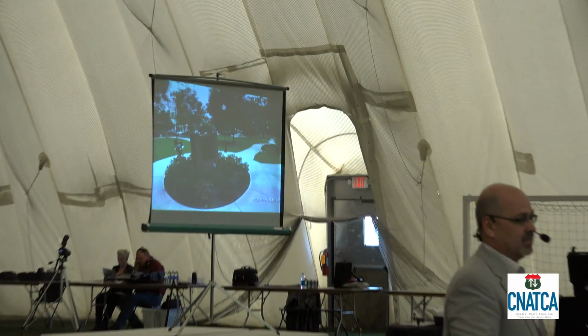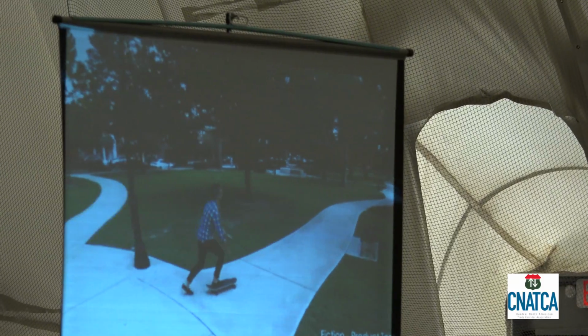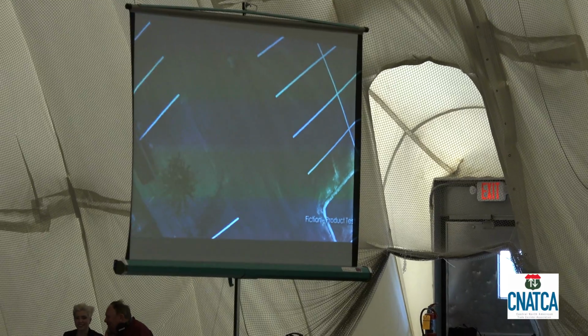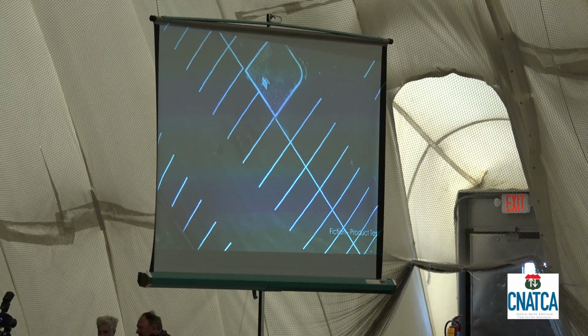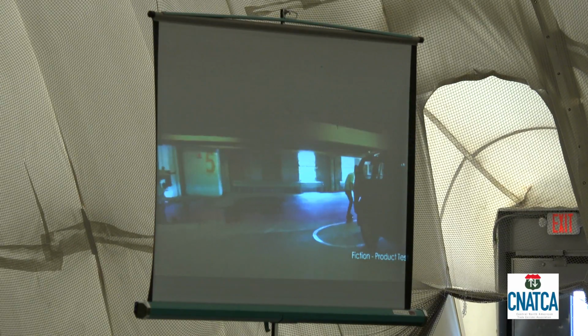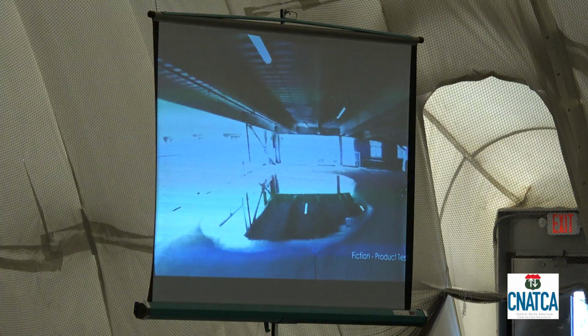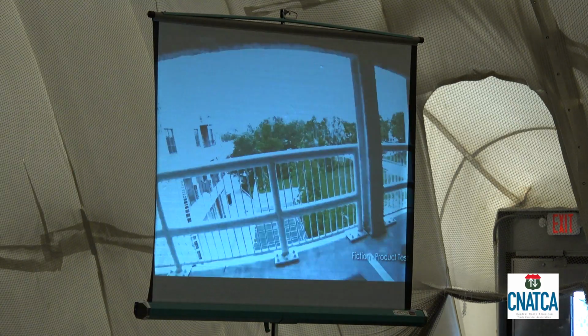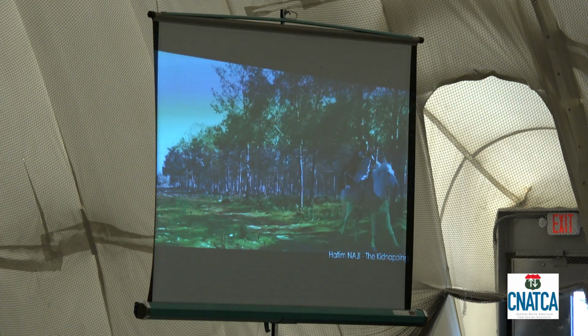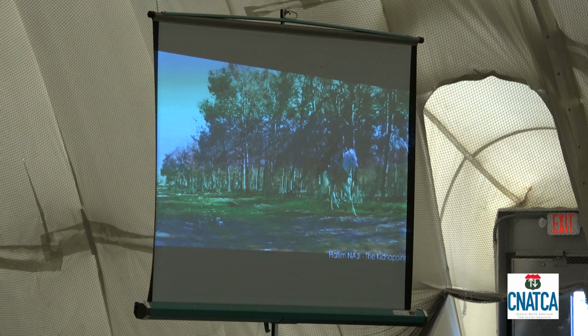This is an example of some of the things that inspired us as far as getting us going and showing us what this technology enables you to do. This is a group called Fiction, and they were doing a test with their Phantom as to what its capabilities are. And it amazes me. I mean, you'd never be able to obviously take any kind of film equipment or helicopter or anything in there to get this kind of footage that they're going through a parking garage and flying right outside an opening. So the capabilities that these units provide are just amazing.